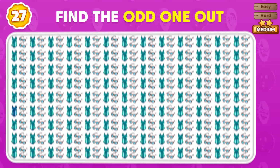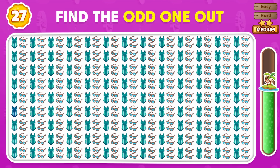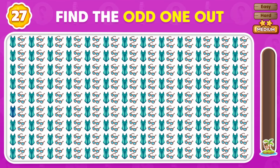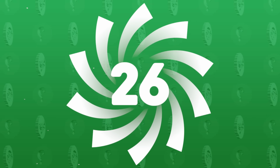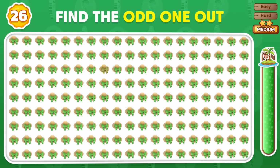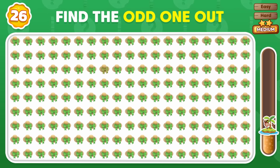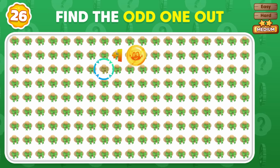Pick out the different emojis from this group. Right there! You found it! Which emoji breaks the pattern? Find it! The odd one is located in the third row.